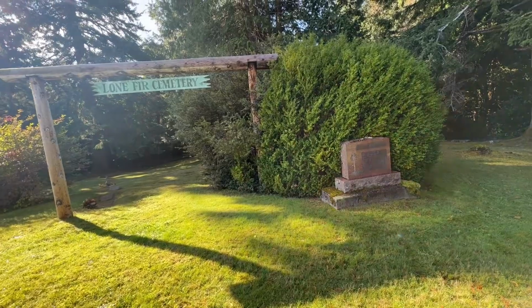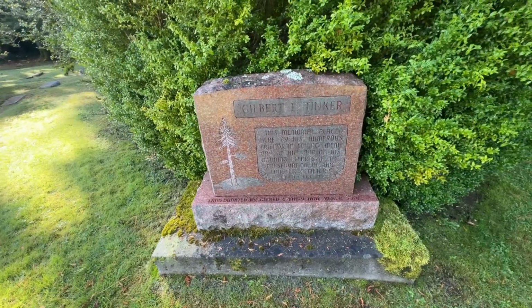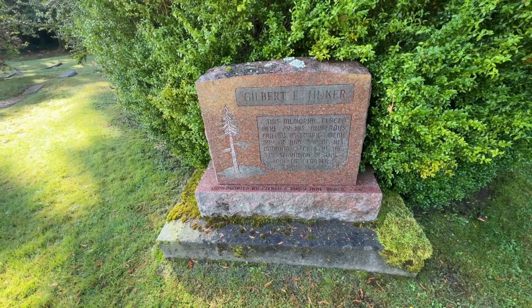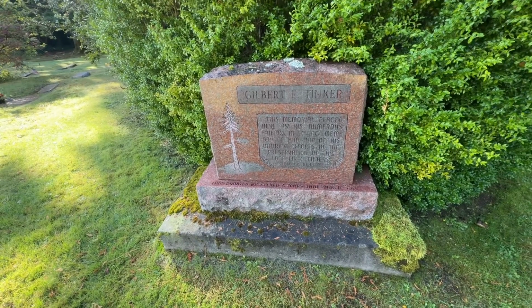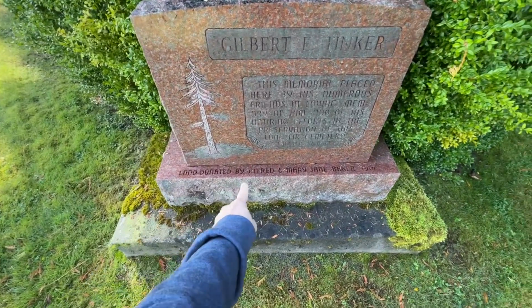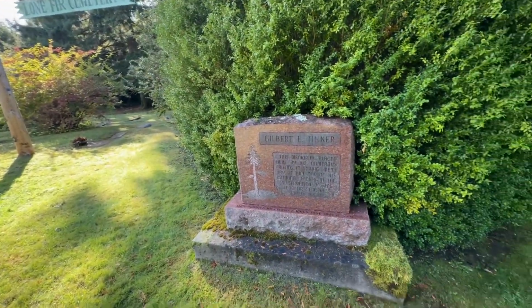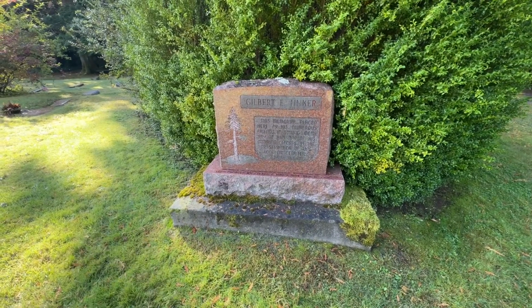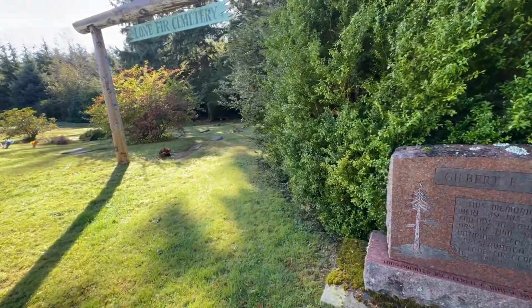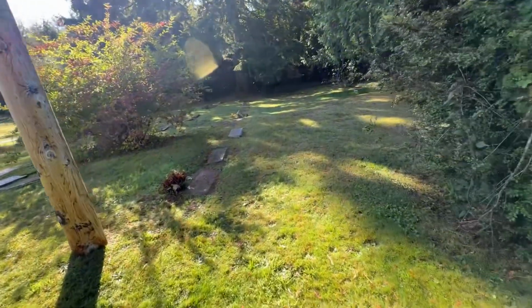All right, so before we enter into the Lone Fir Cemetery, there is a monument here for Gilbert E. Tinker. And it says, this memorial placed here by his numerous friends in loving memory of him and of his untiring efforts to the preservation of this Lone Fir Cemetery, erected in 1959. It does say the land was donated by Alfred and Mary Jane Baker in 1914. And I was reading the history of Mary Jane Baker, who married not only Alfred, but I believe George, his brother. And the history says she was the mother of many Bakers, which I thought was interesting. It didn't actually give a list of how many there were.